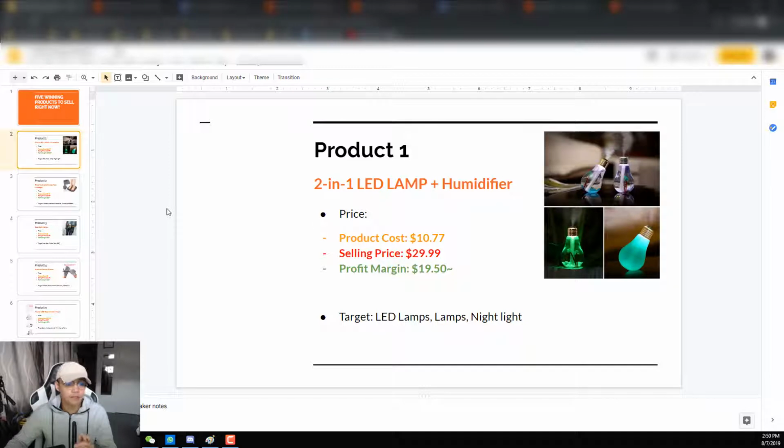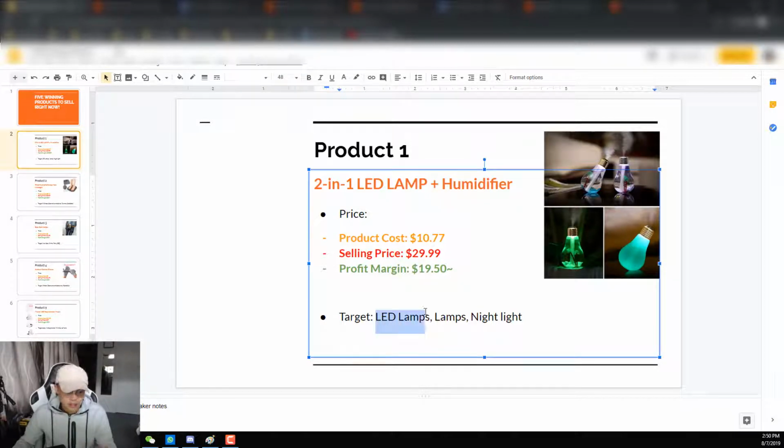The product cost for this is $10.77, and you can probably sell this for around $30. You can just see the perceived value of the product. How much would you pay for this product? The profit margin is around $20, so $19.50. I wouldn't go under $15. It's just going to be hard to make it profitable. When you're targeting using Facebook ads, you can probably use LED lamps, or night light, or somewhere along those lines.